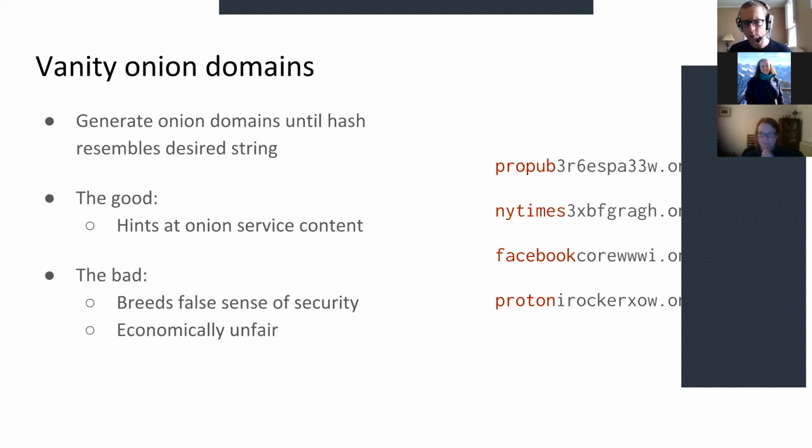And we weren't sure if the advantages of onion domains outweigh the disadvantages. And after looking at the data, we're still not entirely sure. So the good part is that by looking at these domains, you get a sense of what is behind it. If you see New York Times, blah, blah, blah, you probably assume that it's the New York Times behind it. So this is definitely a good thing, that it reveals a little bit of what the content of the onion service is.